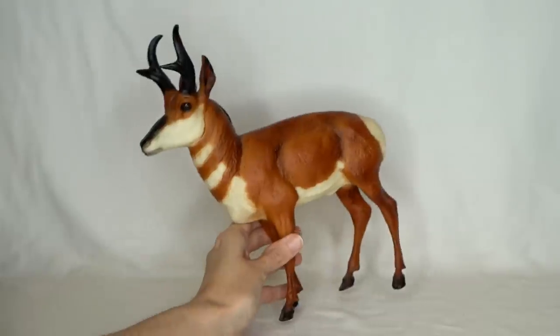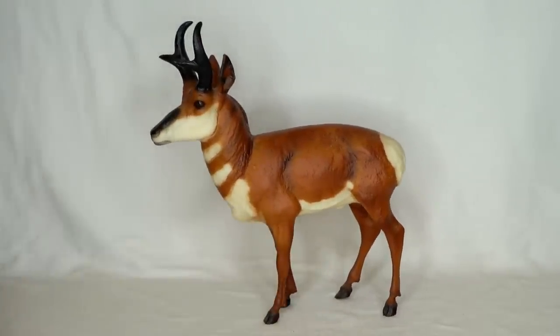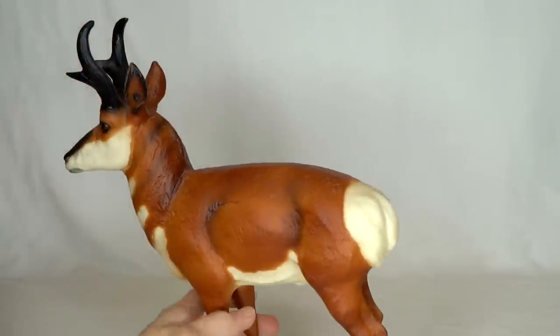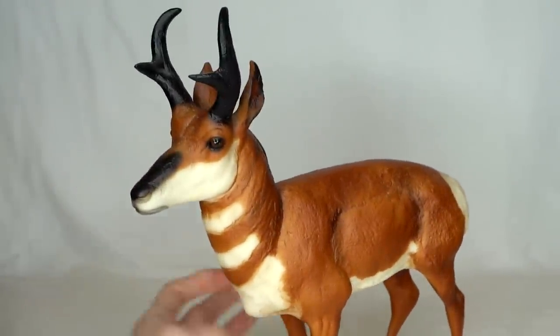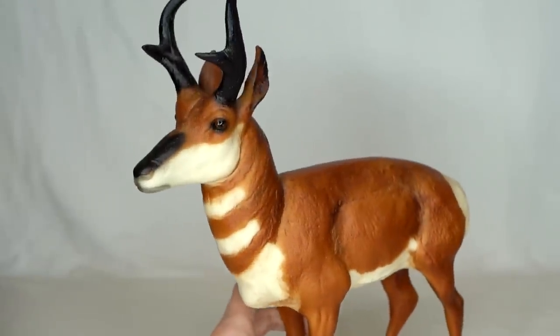I think he is so cute, and I just really like pronghorns in general, actually. I think they're very cool animals, but I do just love a lot of animals in general. Yeah, he's just very cool. This guy's in really nice condition, too. He only has 1 or 2 tiny little rubs right there, and otherwise he is in absolutely gorgeous condition, so for his price and everything, I was like, yeah, I can't pass this guy up.